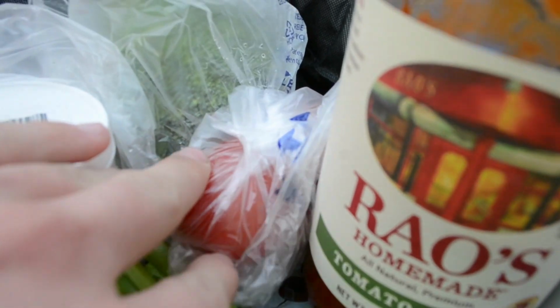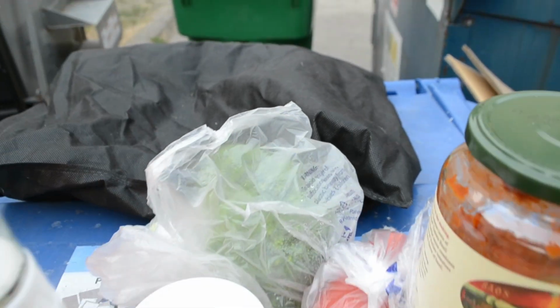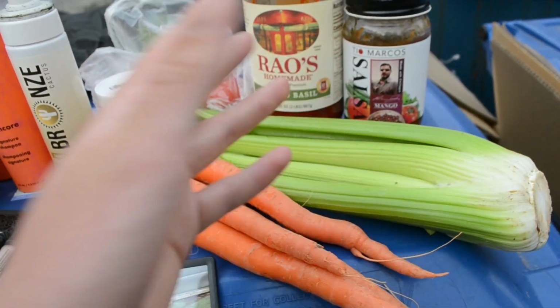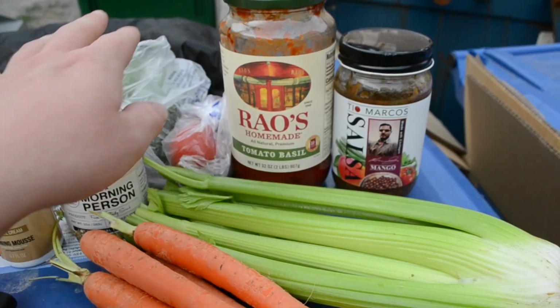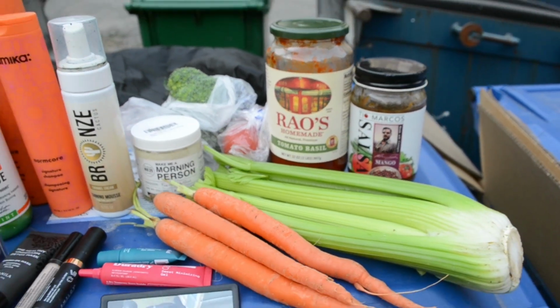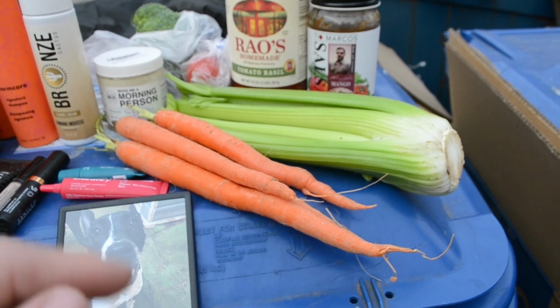Also got 2 good looking slicing tomatoes here, as well as a pretty good looking bit of broccoli there. Oh yeah, and these carrots and celery. It's always nice to rescue the fresh produce from the trash that we don't have to buy. Also, food banks tend not to have the freshest of produce, so that really helps actually. Especially these carrots. I might eat one when I get home and maybe wash it real quick.